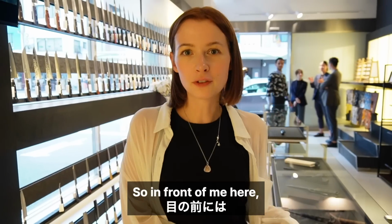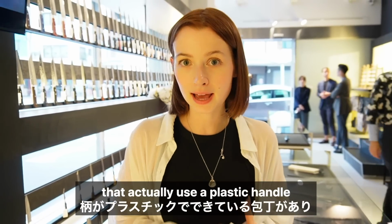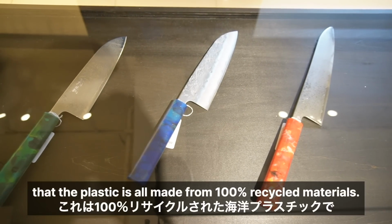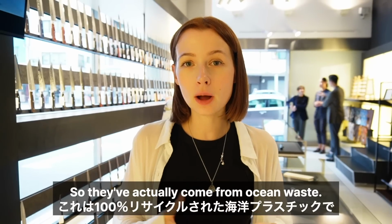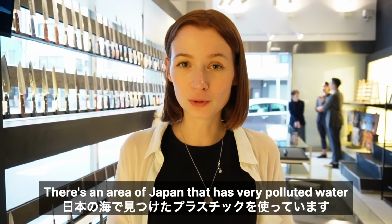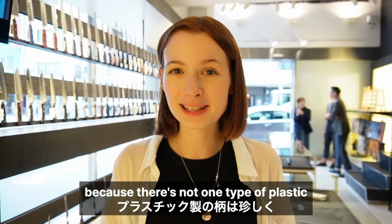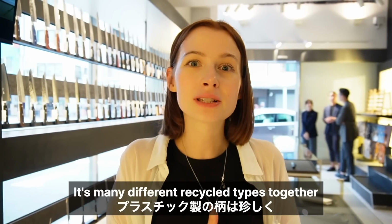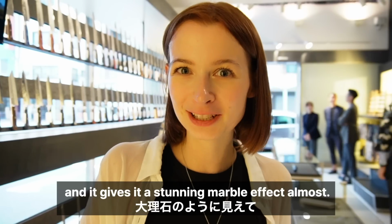Wow. So in front of me here, you'll see the only knives in the store that actually use a plastic handle. And what makes it extra interesting is that the plastic is all made from 100% recycled materials. So they've actually come from ocean waste. There's an area of Japan that has very polluted water and it's come from there. And I think they're absolutely beautiful because there's not one type of plastic used throughout the handle. It's many different recycled types together and it gives it a stunning marble effect almost.